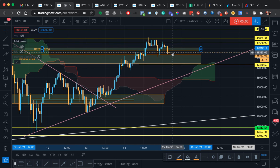If I wasn't in a position, I would probably set an entry for the top of that box, and hopefully it just retests again. Now there it's going down already. So yeah, good times ahead, I'm sure.